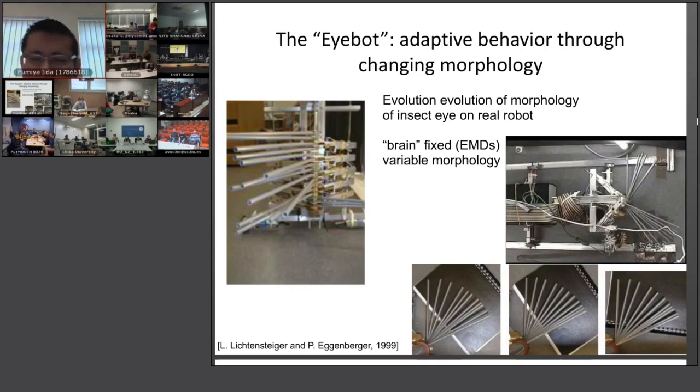So there are 13 or 14 pipes aligned in a vertical line, and that is able to change the direction of the photoreceptors by using a motor system. So the robot, actually there should be a video here which is not shown, but this robot can move back and forth in the horizontal direction in front of the light tube.